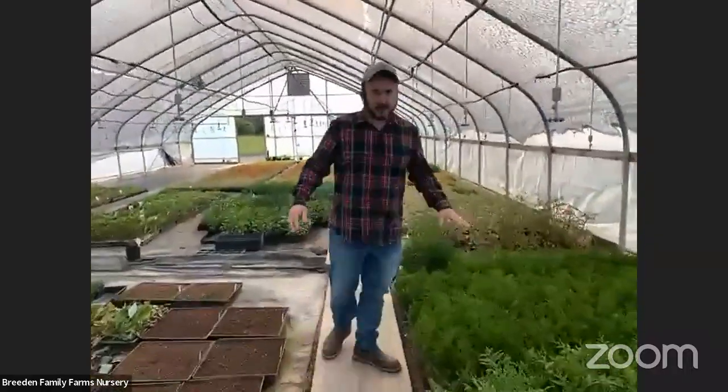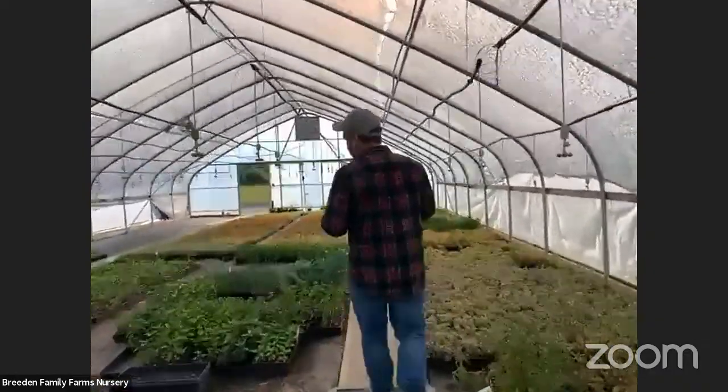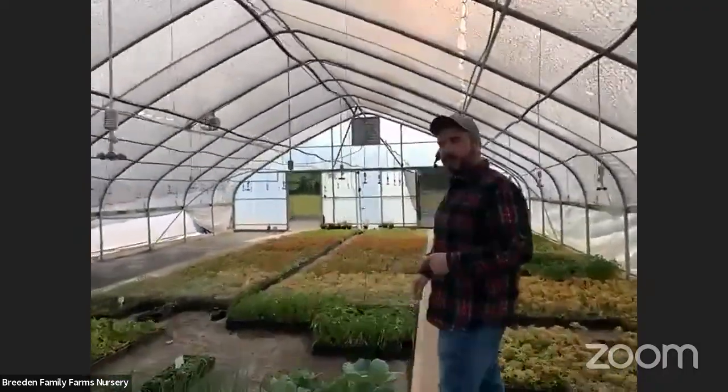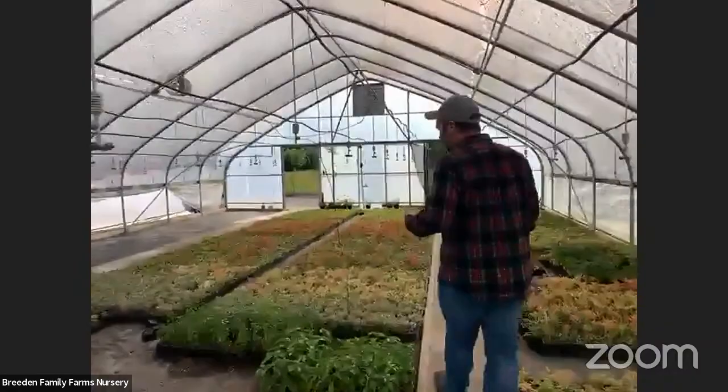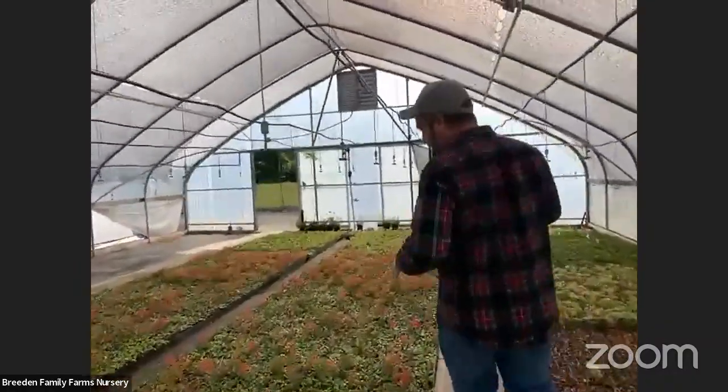And all of these will then be either shipped out in wholesale to different states or sold in retail, where the customers will come and we'll be able to talk with the customers about what it is that they're looking for, what they want for their yard.